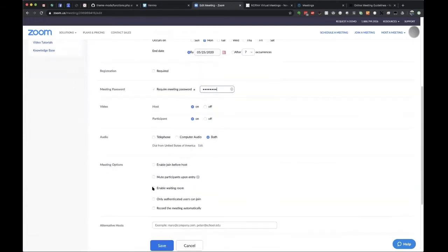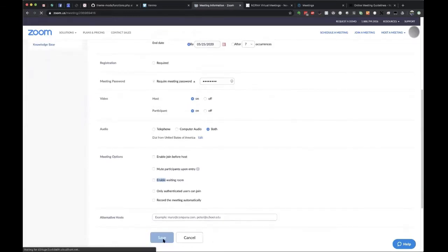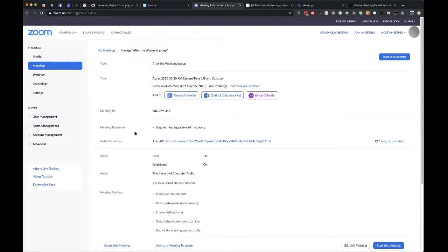I'm just putting in "recovery" for now. I do have the option of my waiting room being off. I can turn that on or off. I'm going to leave that off just because we don't know who might enter the meeting. I may not know everybody that comes to the meeting, and that's normal under any circumstances. Once I hit save and come back here, you'll now see that there's a meeting password, it's "recovery," and I can invite attendees.